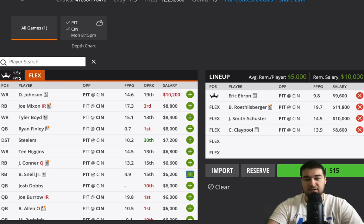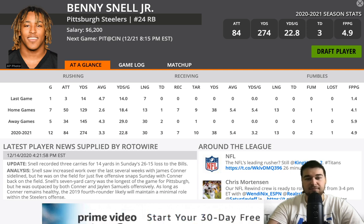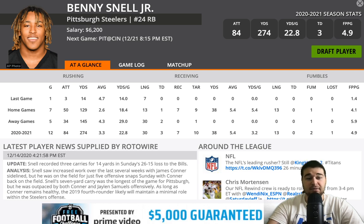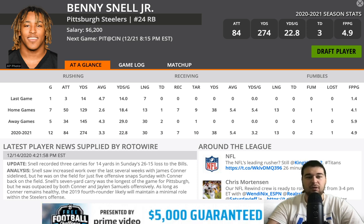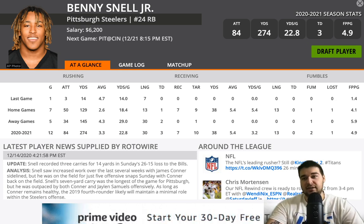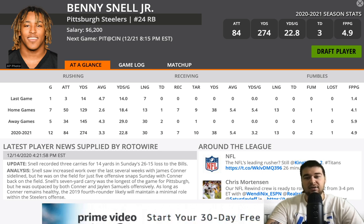All right, going down to Benny Snell Jr. And yeah, if James Conner does not play, I think it puts Snell in a very good spot here. And like I always say, the Steelers throw the ball a ton, but maybe they do get up ahead a ton and start running the ball. That would definitely benefit Snell. He probably has some decent touchdown upside as well. But we got to wait and see if Conner plays or does not play. And like I said, if Conner does play, and they do start to rest him or they just really limit him, which they probably should in this game, I think Snell can even have some upside.